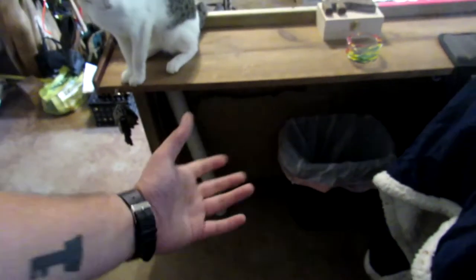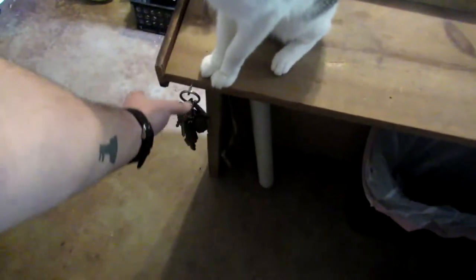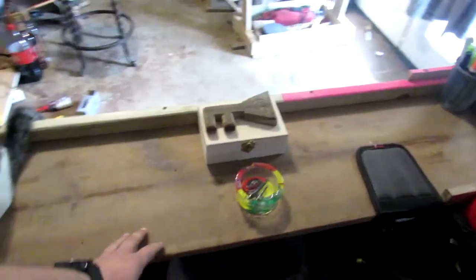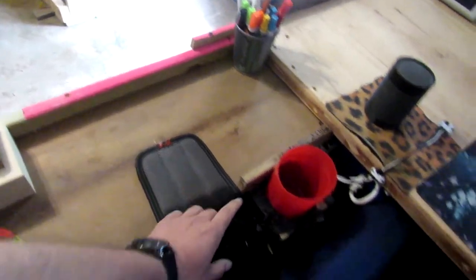Okay, so this is actually an area that has space under it. I keep my trash can there, and that is a chest set. I don't know why that's there. I also keep my keys right here on the table. We have a good desk area here to do just about whatever I need.